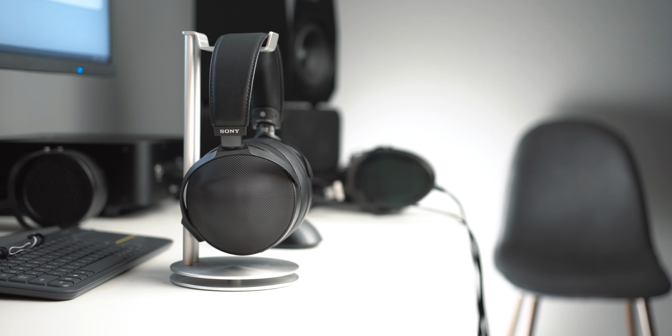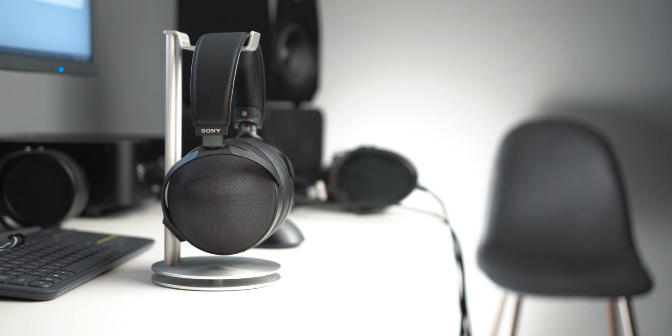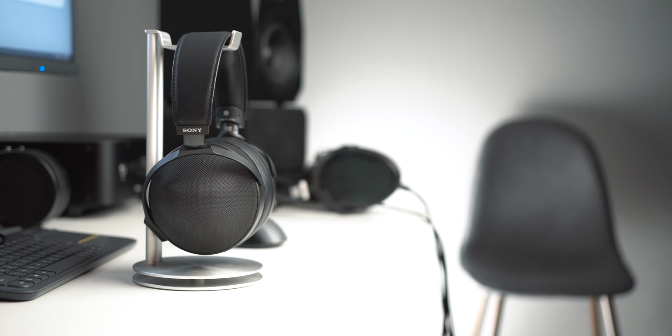Now this is Sony's flagship closed back headphone. It comes in at a scorching $2,000. To give you the quick TLDR, this is a pretty incredible headphone that took me by surprise.